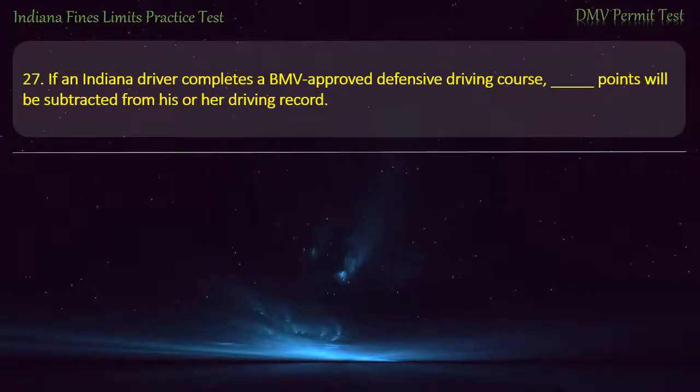Question 27. If an Indiana driver completes a DMV-approved defensive driving course, points will be subtracted from his or her driving record. 2. 4. 3. 5. Answer. 4.